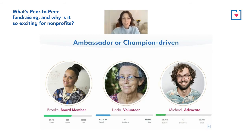So selecting your top donors, supporters, and even board members, make your board members ambassadors to participate in a peer-to-peer fundraising campaign is a great way to celebrate them and mobilize them. By empowering these champions to be the face of your campaign or of their own campaign, you're trusting them to represent your organization while giving them the power to tell their story.